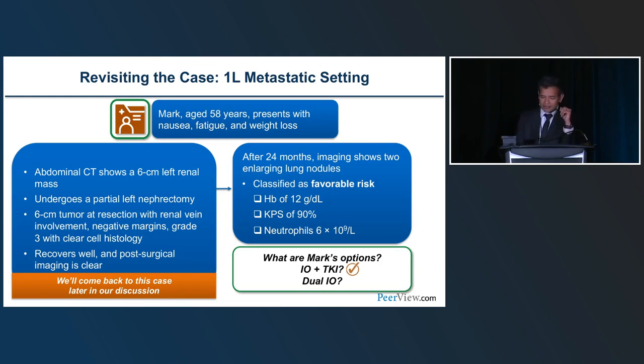So we're going to get back to this case right now, and I think we're doing well in terms of time, so I'm going to try to probe a little deeper here. If you see this patient with favorable risk disease with the descriptors noted here, Tian, what are you thinking in terms of frontline management?